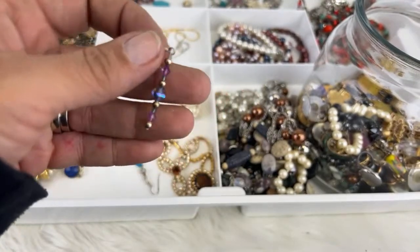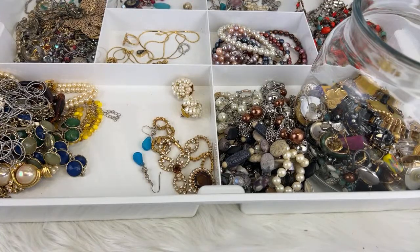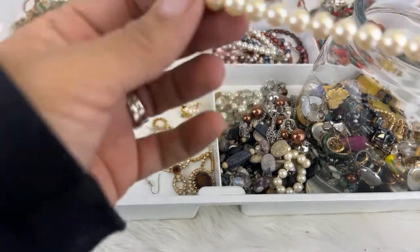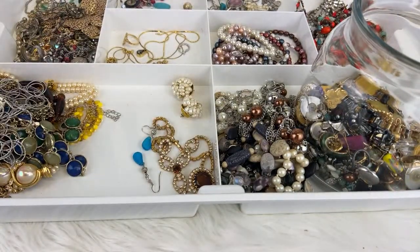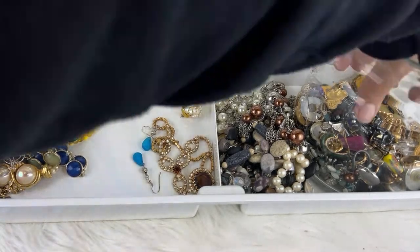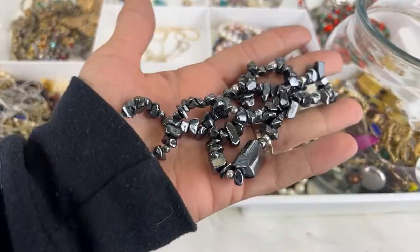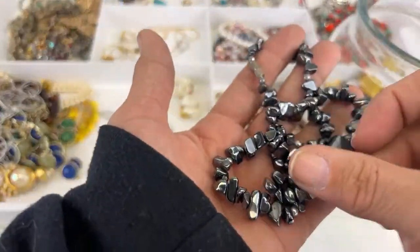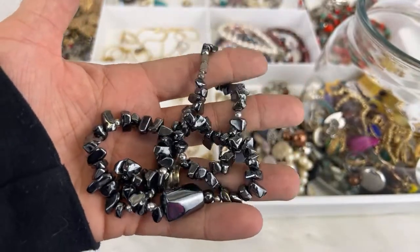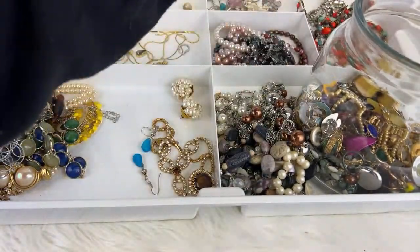This cute little earring. We got this, which is marked 14 carat. I think that's this one. Oh no, gold filled. Never mind. We got some hematite. This is actually a really pretty necklace. It's very pretty. I don't know if it's the chunks or what. I actually really like this one, and I normally don't like hematite. So, that is a cool piece. Put that with the pearls.